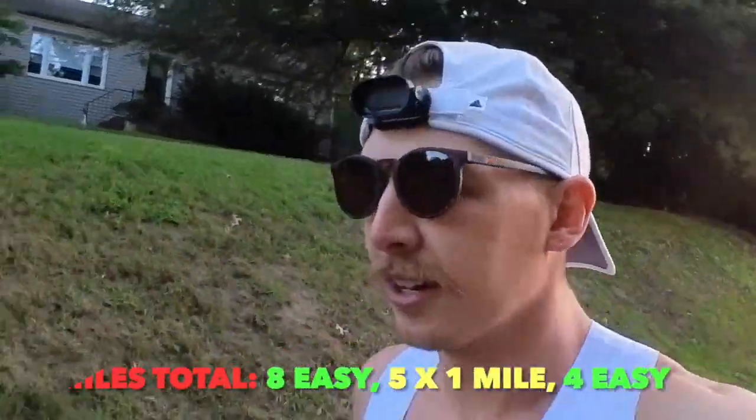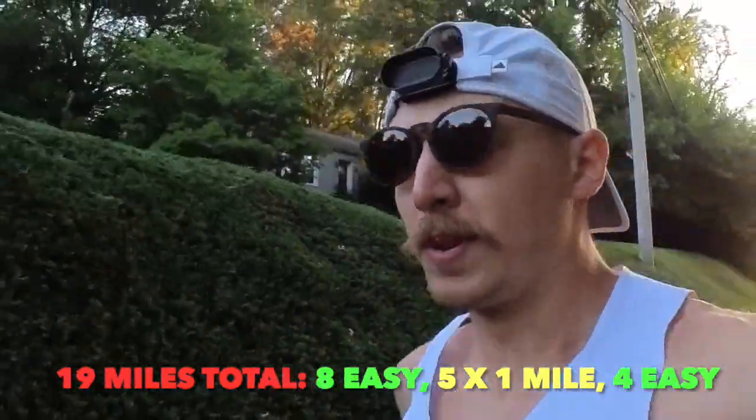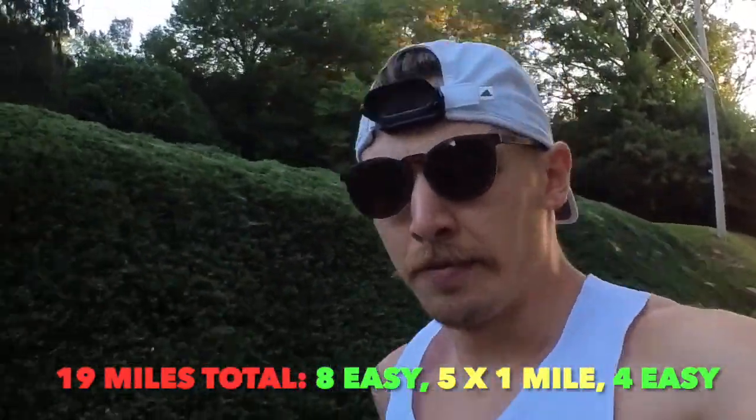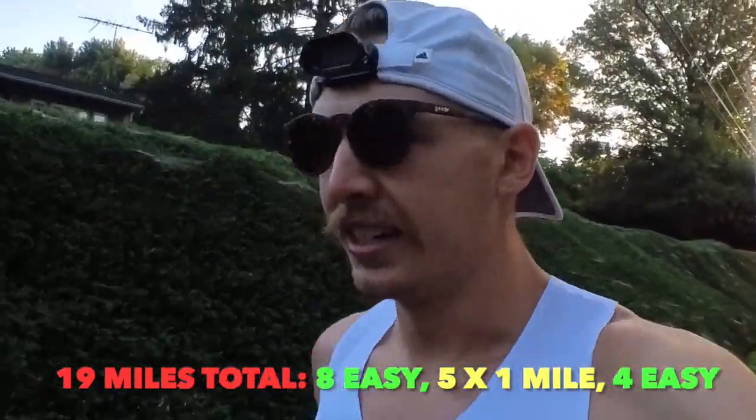We have another Daniels Running Formula long run workout on deck for today, which over the course of, I think, 18 or 19 miles, will just be a 5 by a mile workout. And I think because it is sandwiched between a longer run, the recoveries for it are pretty long. So each recovery after each of the 5 miles will be a 4-minute jog. So yeah, we'll see how that goes.